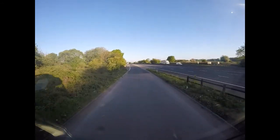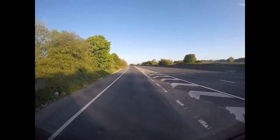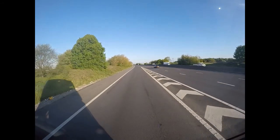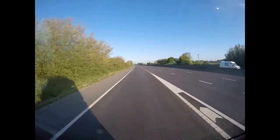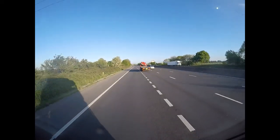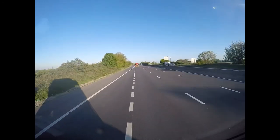Next stop, Chepstow. Yeah, coming out of the services now. Bear left. Thanks for moving over, mate. Drive for 49 miles. Signal on to attempt to move over.